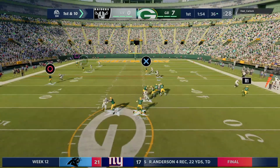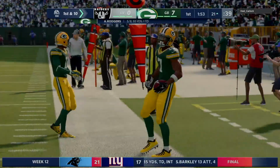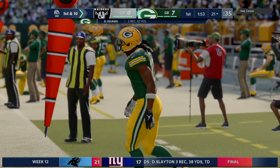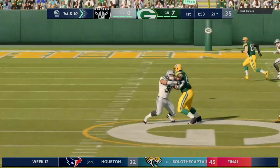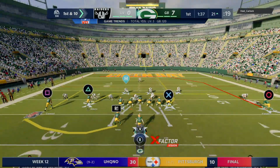Shotgun now for Rodgers. That's a dodge. He's going to go out of bounds, but he takes this one down just shy of the 20. Give him 15 there, and the Packers have a first. 1st and 10 at the 41-yard line.